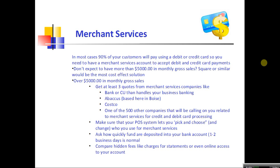Some things that I have learned over the years: make sure that your point of sale solution lets you pick and choose and even change who you use for merchant services. Companies like Intuit's QuickBooks Point of Sale, Harbor Touch, and First Data with Clover are going to lock you in to using one company for merchant services.